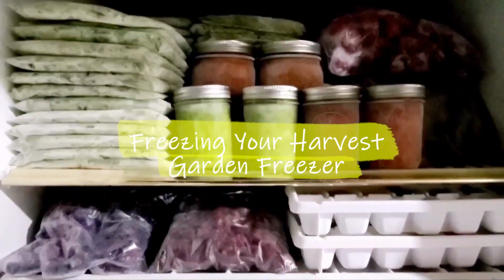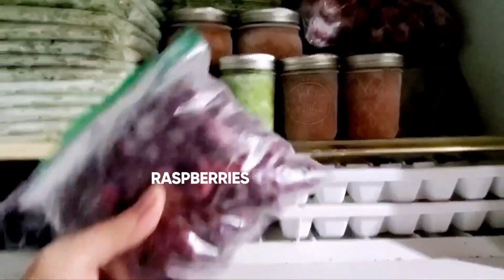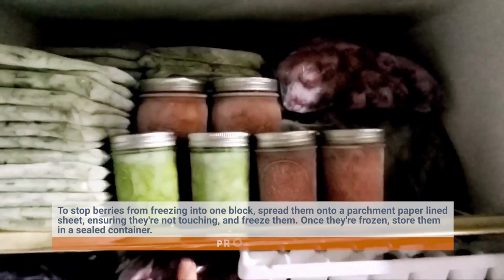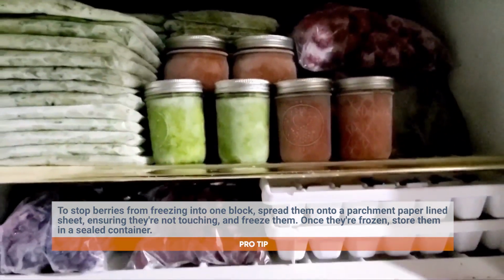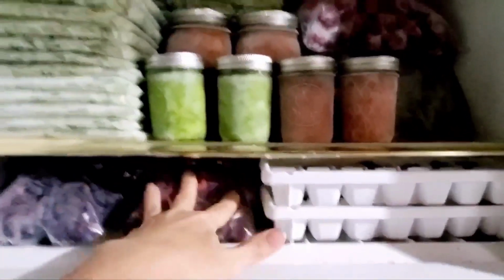Freezing your harvest is another great way to preserve it. I like to freeze all of my berries. I've got strawberries, blueberries, blackberries back there, and raspberries here. When you freeze your berries, you just want to lay them out on a parchment sheet or wax paper lined cookie sheet. Lay them out so that they're not touching, and then freeze them in the freezer until they are frozen. Then you can scoop them all up and put them in one big bag, but this way they will stay as individual berries when you freeze instead of one giant clump of berries.